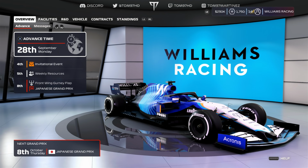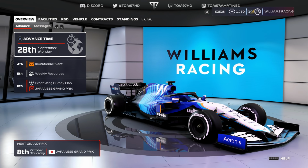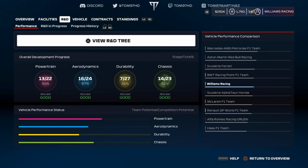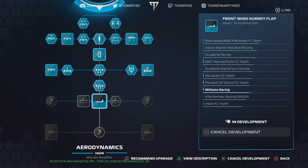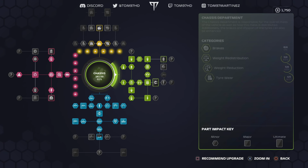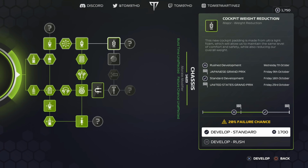Well, here we are then, back in the office, 1,750 R&D points. There's an invitational event on the 4th, which we are going to skip as we don't really need the acclaim. So let's go into the upgrades and let's have a look. We currently have a major aerodynamic upgrade on the way. We're going to add to that, and we're going to go back to the chassis, and we're going to go for this one here. We have just enough points to purchase it. It's for the weight reduction. If that arrives, we should potentially be the second best team in the chassis department. This is a big upgrade for us, so we're going to get that on the car.